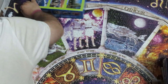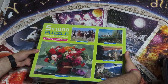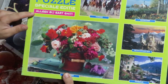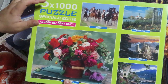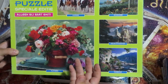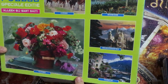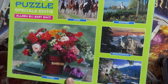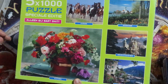But what's different about this, it's a collection. It's 5-in-1. And I can tell it's from the Netherlands. 5 puzzles of 1,000 pieces, I have said it. So, here you see a vase with flowers, beautiful flowers. I do believe all of them have no smell, as far as I can tell, because I do have some knowledge about flowers. But either way, they are very beautiful.